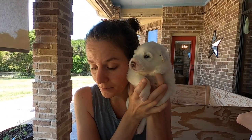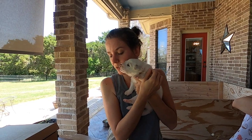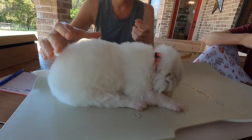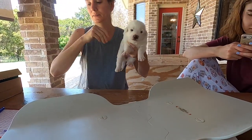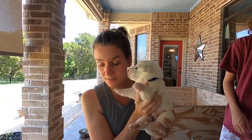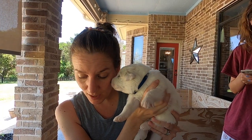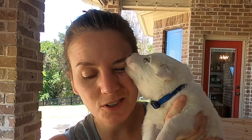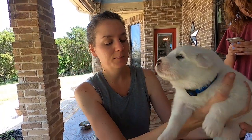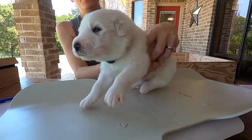So this is Tiana. She was 1.6 pounds the first time we weighed her, 1.14 the second, and today, 3 pounds, 1 ounce. This is Aladdin. He was 1.5 initially, 2.2 last time. He has puppy breath. And today, 3.0.